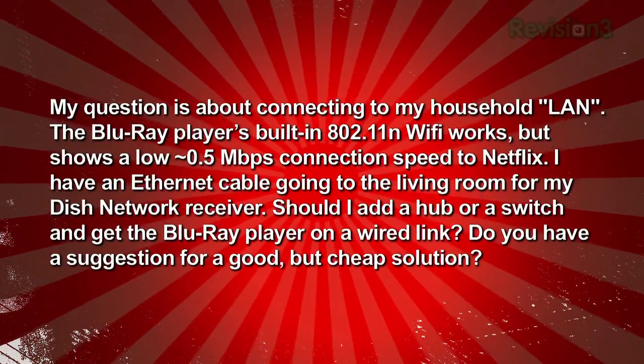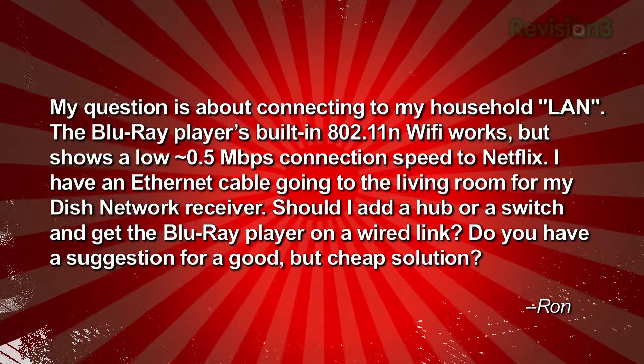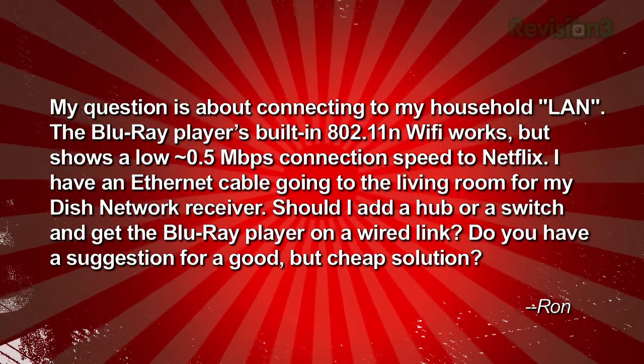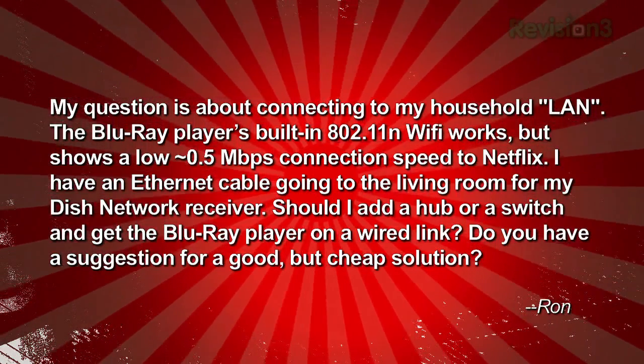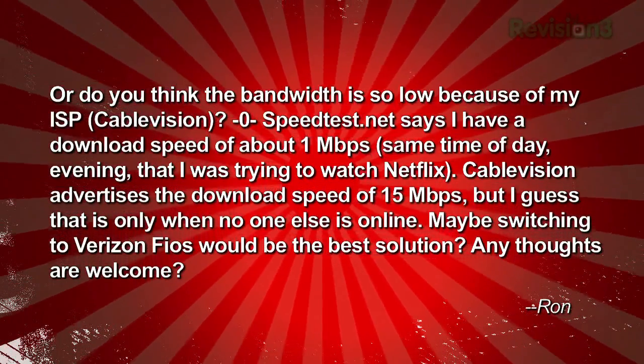My question is about connecting my household's LAN. The Blu-ray player's built-in 802.11n Wi-Fi works, but shows a low 0.5 megabit per second connection speed to Netflix. I have an Ethernet cable going to the living room for my Dish Network receiver. Should I add a hub or a switch and get the Blu-ray player on a wired link? Do you have a suggestion for a good but cheap solution? Or do you think the bandwidth is so low because of my ISP, Cablevision?